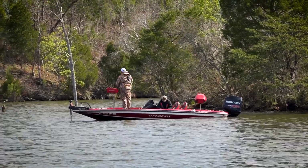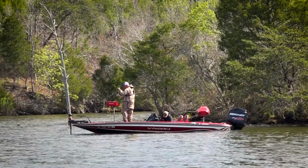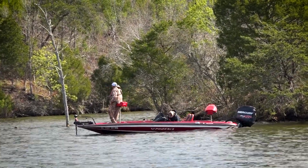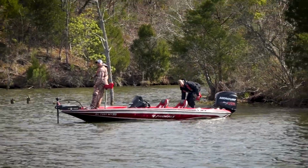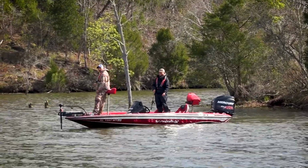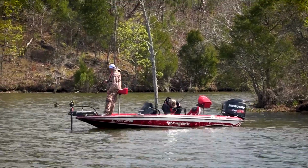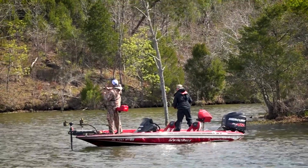What boat number are you guys? 121. How many you got? Got a limit. So that one's not going to help. No. How much weight do you think you got? 12, 13. Okay. Good job. I like it. Hooked up.